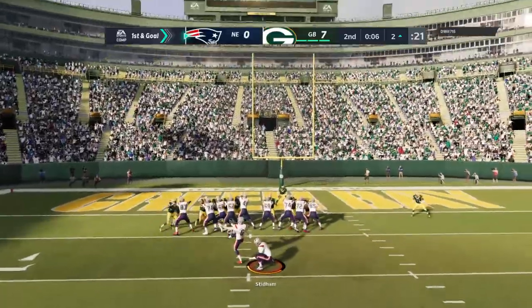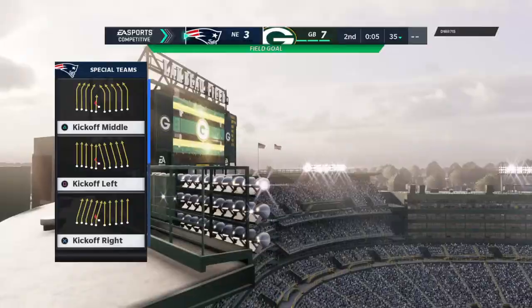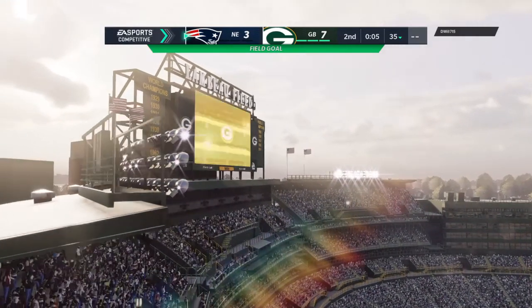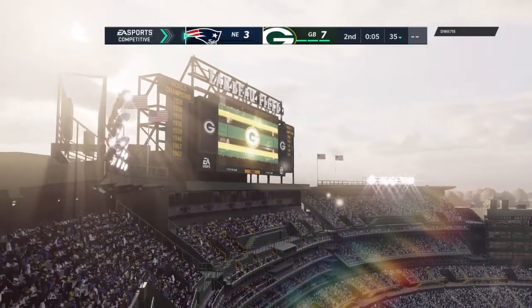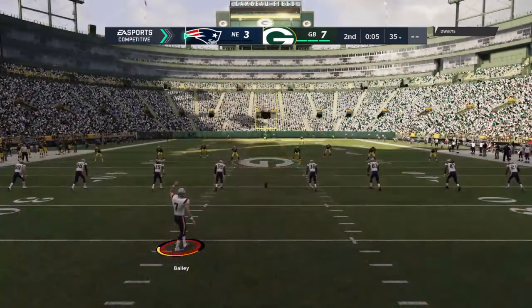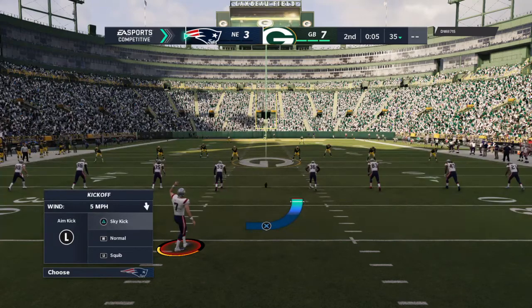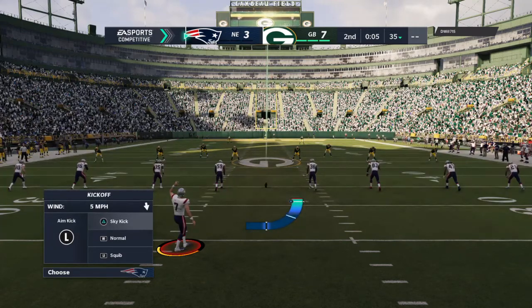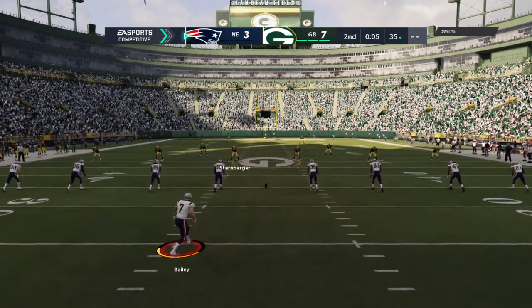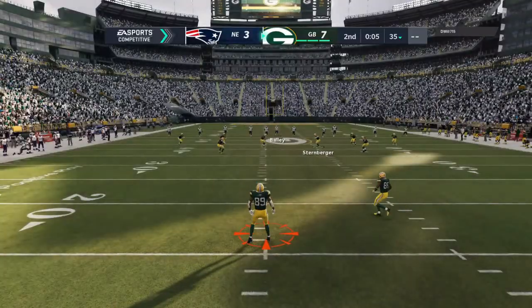From the left hash, he'll have to cut this at a tight angle. And the 12-year veteran knocks it right through. And they are on the board, but still trailing. It's 7-3. So yes, they'll still be down going into intermission, but the deficit is now made even smaller, very manageable. Yeah, and if nothing haywire happens here in his last couple of precious seconds, they will go into the locker room with a nice bounce in their step, having gotten a little bit closer on the scoreboard.